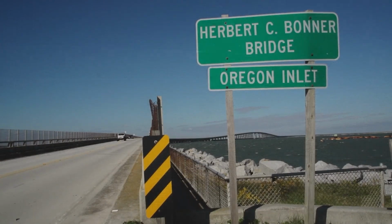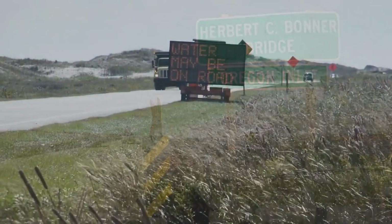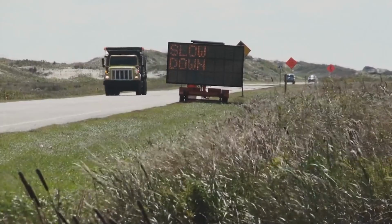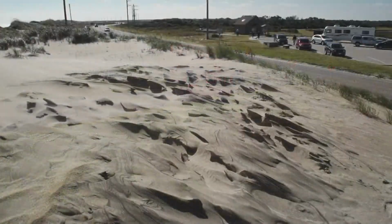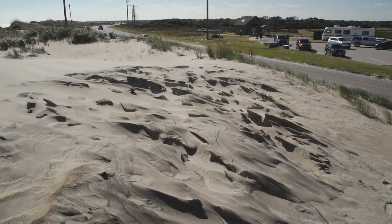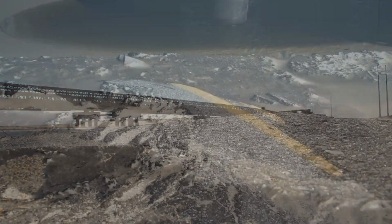Highway 12 in Cape Hatteras, North Carolina, is constantly at risk from the effects of high-impact storms, despite efforts to repeatedly reinforce it. Here, population growth and a booming tourism industry are at odds with the will of nature.